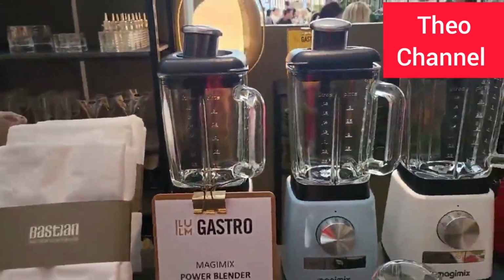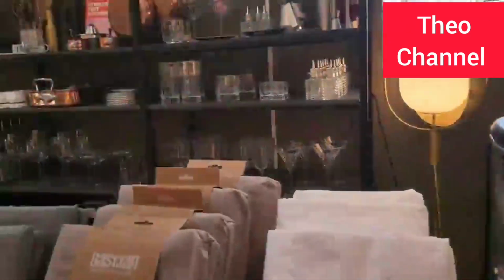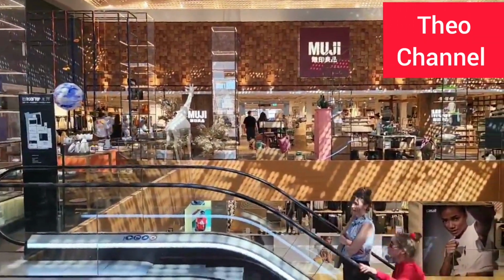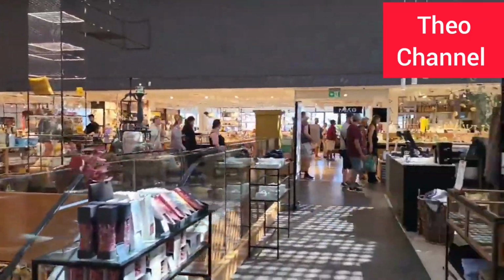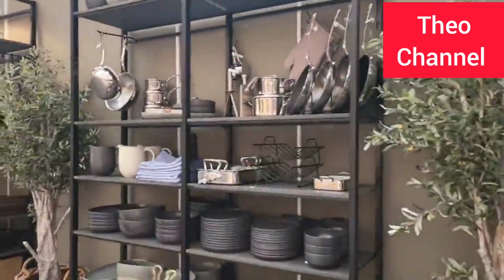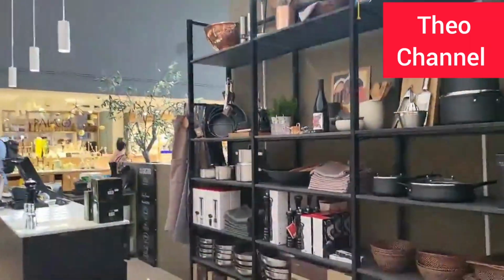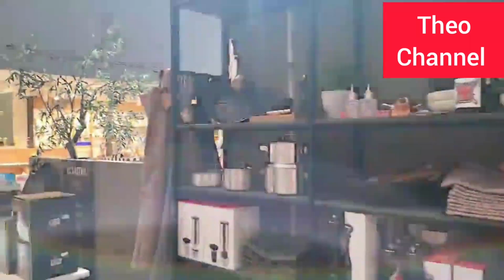Powerful blenders, really good and fast. And this. Muji seems very big here. They have one section, just everything Muji. And because of, I think, their pure cotton, murah ini.